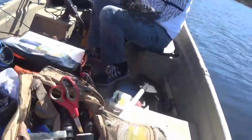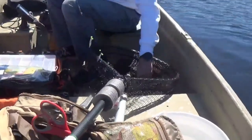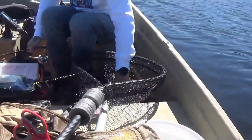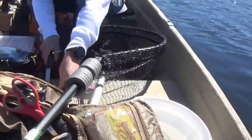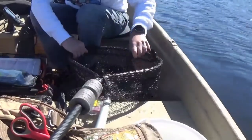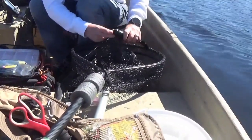Oh, yeah. That's another keeper. Oh, yep. Right down there. Got him. Another in the bag. Do I need to lift it up higher? I get him. Okay. Oh yeah. Got him on that flashy flash.